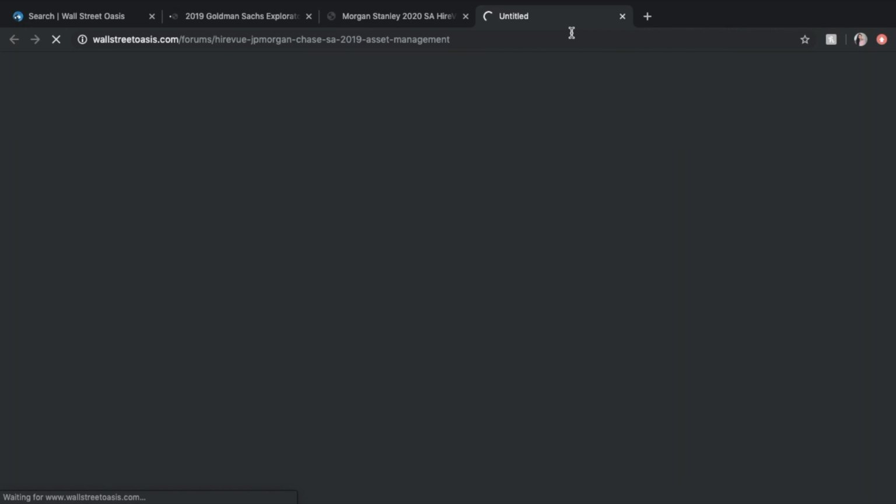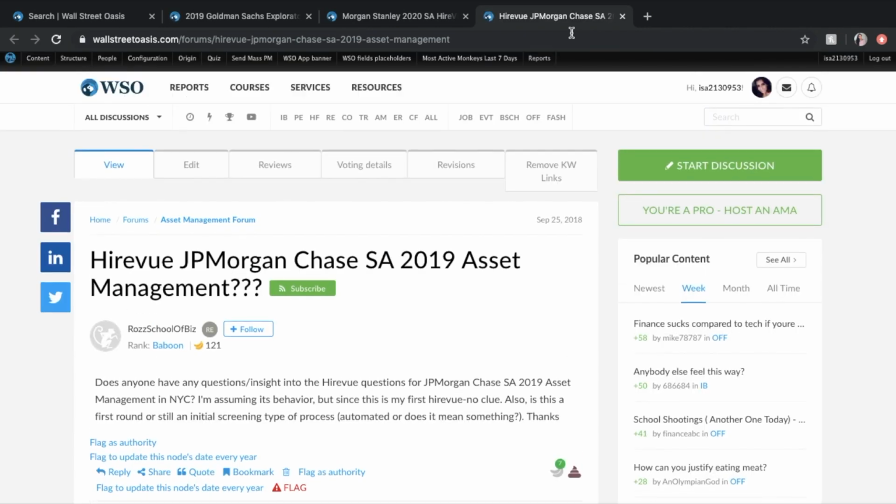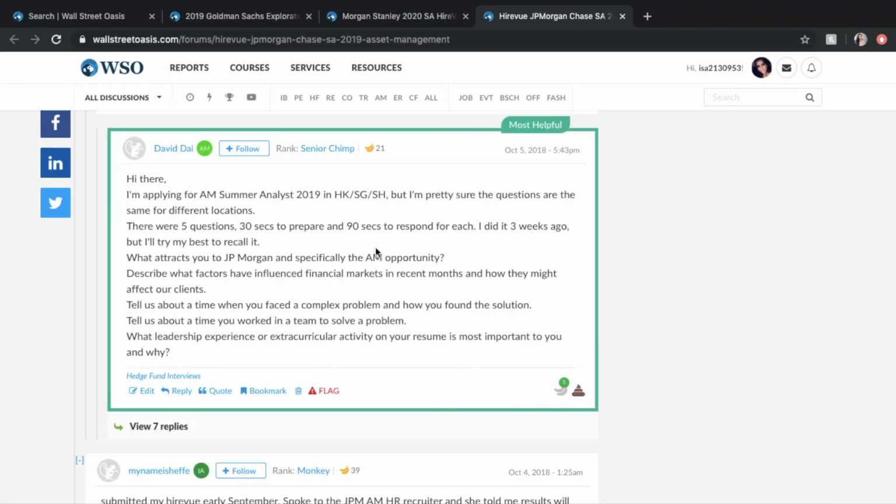As you can see, there's even specification on asset management versus investment banking. So if you're going for a certain position, you most likely will be able to find it on our site for bulge bracket banks. If you can't find it for your specified bank, I guarantee if you ask, people will comment and help you find those answers. As you can see for this comment right here, this guy specified that he was an asset management summer analyst, and he had 5 questions, 30 seconds to prepare, and 90 seconds to respond for each. Like I said, the question pops up, you have time to read it, and then you have a certain amount of time to respond to those questions.